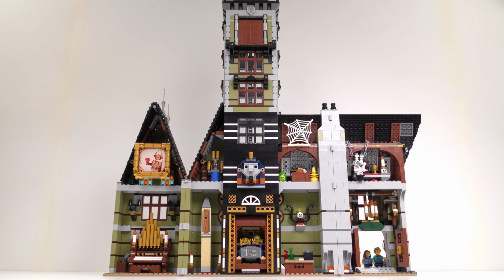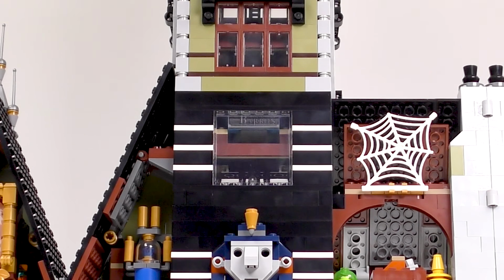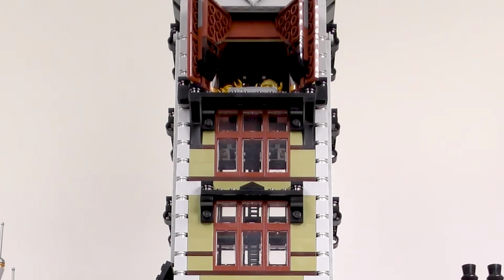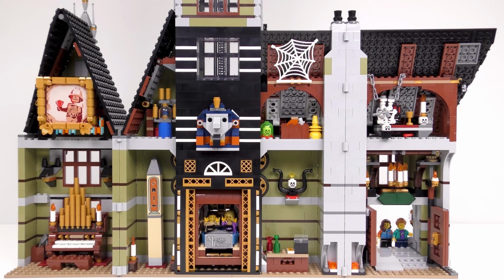In the centre of the haunted house we do of course have the epic drop ride. This thing is absolutely fantastic, and I'll be showing you how it works in just a couple of minutes. But before then, let's take a look around the interior.